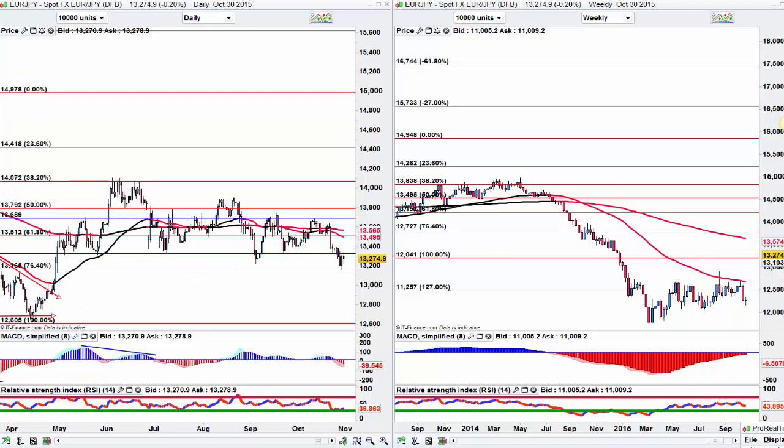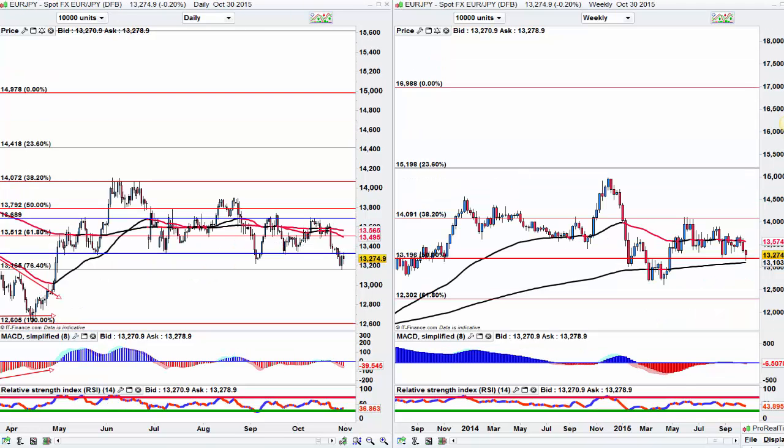Euro yen. In other words, to cut a long story short, I'm leaving it and just concentrating on the pound yen this week.